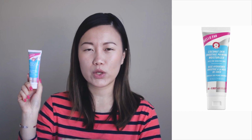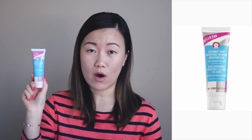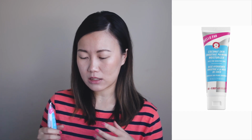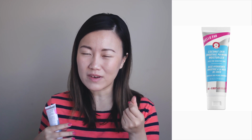If you have slightly normal to more combination skin, this will still work great for you, I think, in the fall winter season where the weather is just generally a little drier. But if you like something that is smoothing on the skin, that's not like silicone-y type of a texture and doesn't make you break out, it has a tiny bit of a shimmer but nothing that would put me off, and it doesn't show up under your foundation, it doesn't show up through your foundation.